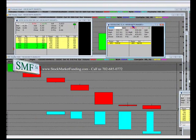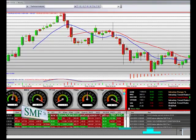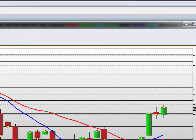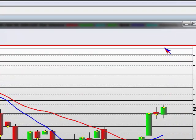Now, in your SMF platform, which we use, we have our own Google chart right here. And each one of these lines are $9.98. There's a lot of room to go up. And we're going to buy that $510 put. And the reason why we're buying the $510 put, that's where this big part of that breakout bar was.